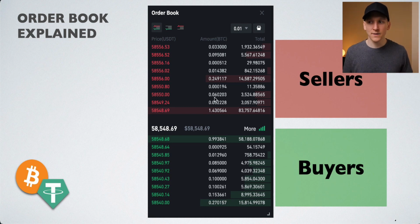Why? Well, sellers want to sell for the highest price possible, obviously, and buyers want to buy for the lowest price possible. When sellers and buyers are very far away from each other, you can see they're physically far away from each other right here. They're just not going to trade, and so their order stays on the system and it's not traded. When a buyer and seller meet at a price, then they will trade.